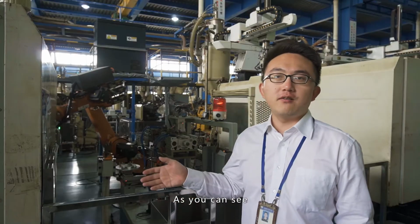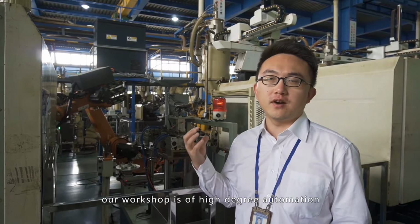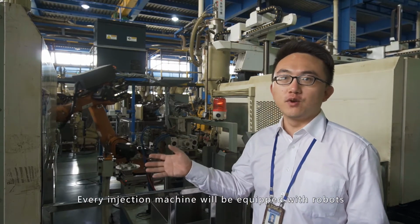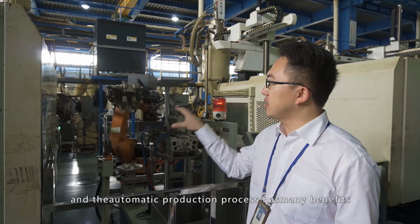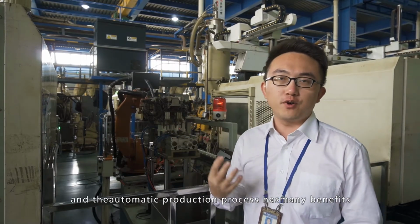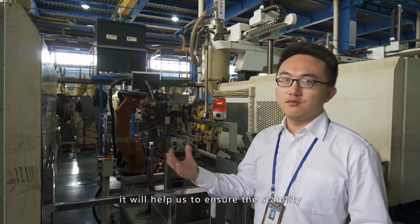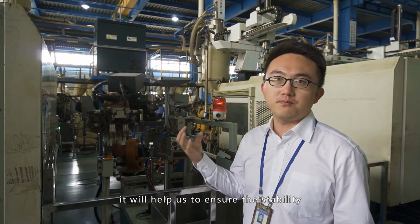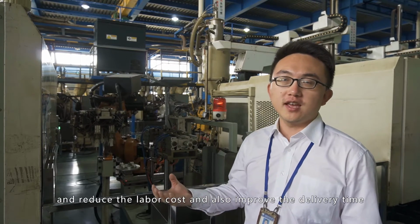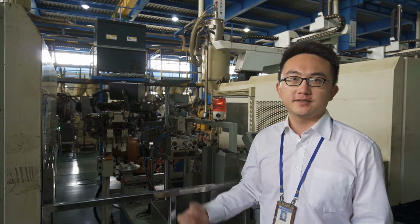As you can see, our workshop has a high degree of automation. Every injection machine is equipped with a robot hand, and the automatic production process has many benefits. It helps us ensure stability, reduce labor cost, and also improve the delivery time.